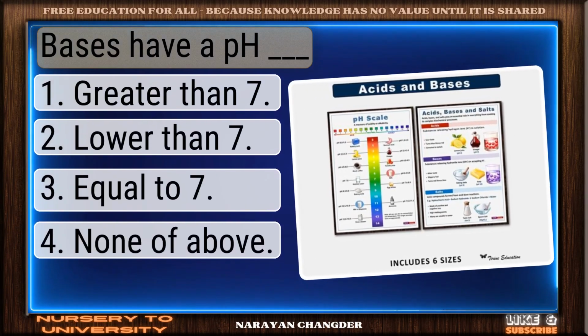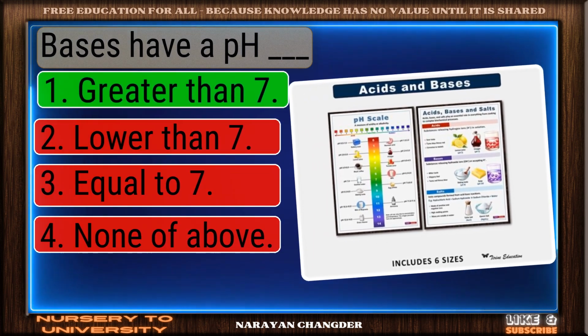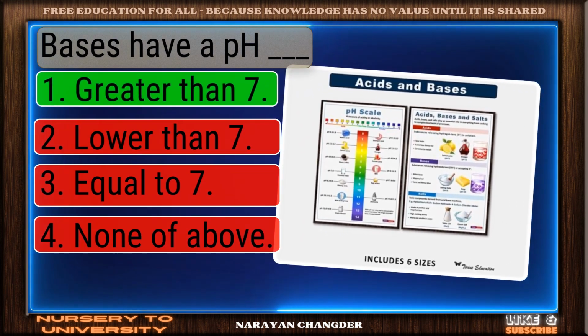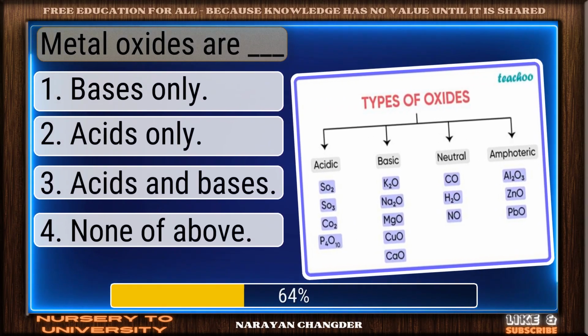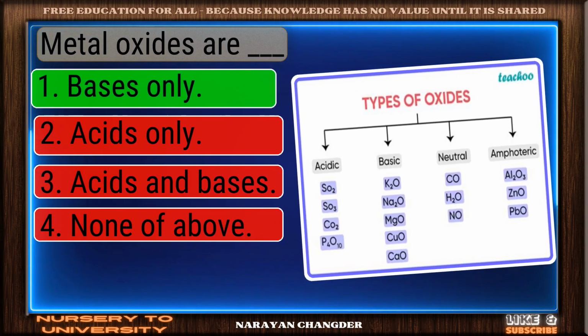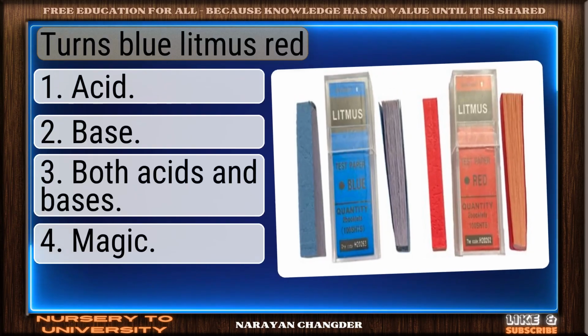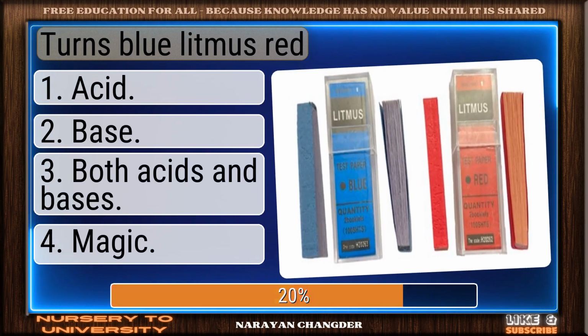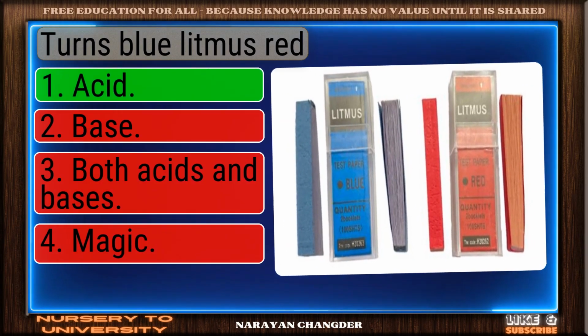Bases have a dash. Right again. Greater than 7 is a valid answer. Metal oxides are dash. Solid response. Bases only is a valid choice. Turns blue litmus red. Valid point. Acid is true.